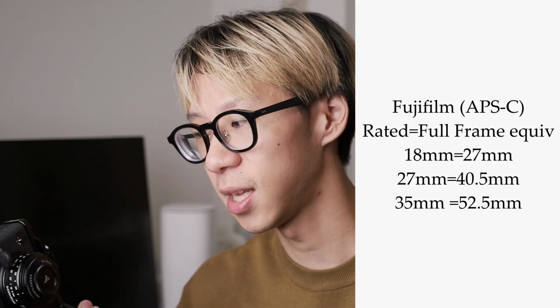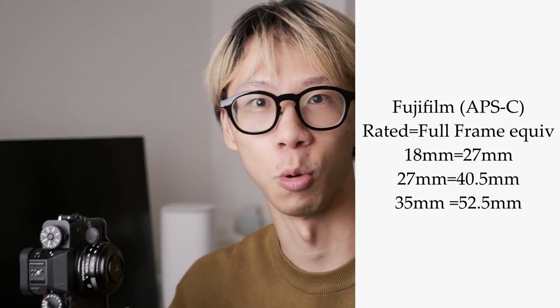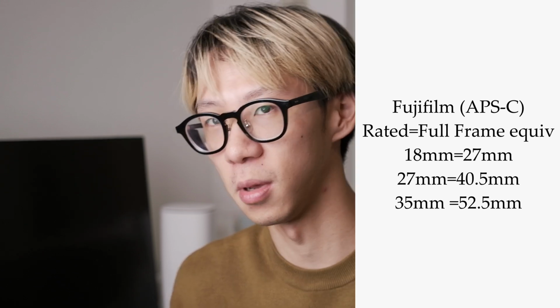Okay, one area to point out is the focal length, and I forgot to say this at the beginning of the video, but 27mm is equivalent to 40mm on the full frame camera spectrum. You have to understand that Fujifilm's whole lineup of cameras, the X series, are all APS-C sensor, meaning that the focal length written on every single lens, you have to multiply by 1.5 to get the full frame equivalent. So 27mm becomes 40mm. Some people might like this focal length of 40mm, some might love the 50mm more, but this is a personal preference kind of thing.